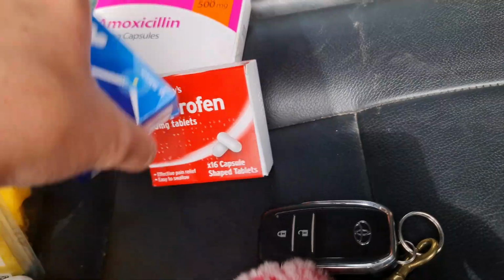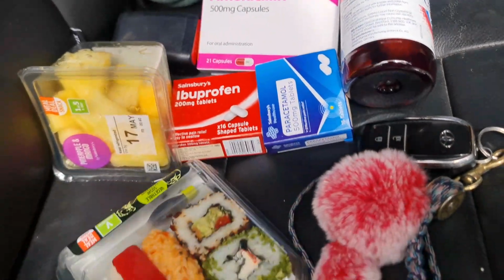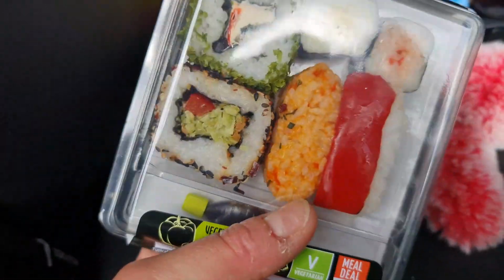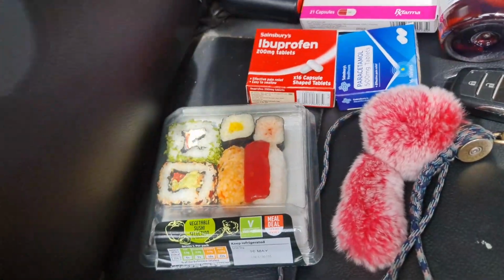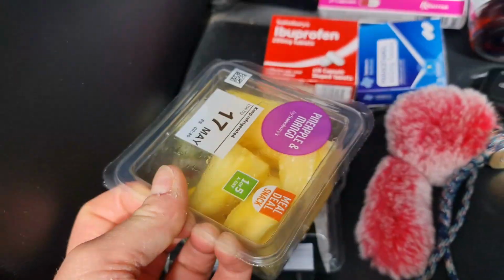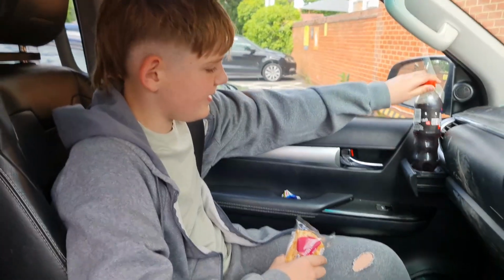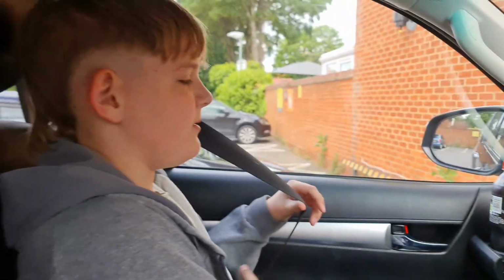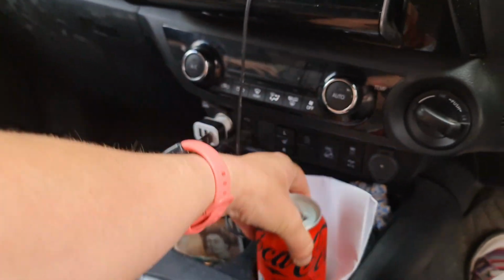Antibiotics, painkillers. And they've just given me a bottle of Corsodyl as well, which is very sweet. And then, because I liked the vegetable sushi at Yo Sushi, I've got myself a little vegetable sushi mix as an afternoon snack. I know it's a meal, and some pineapple, part of the meal deal. Harry has got a drink and a sausage roll, because that wasn't a BLT. No, you wanted a BLT, didn't you? Yes. And I've got that.